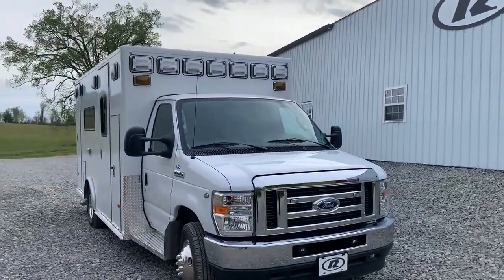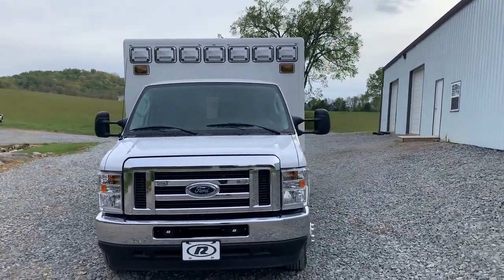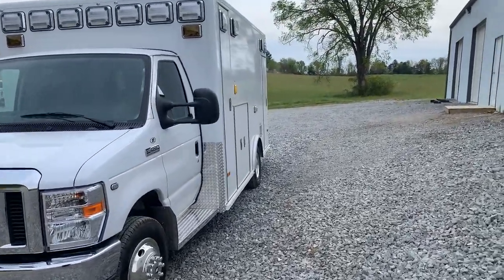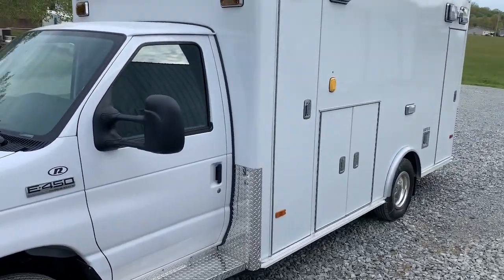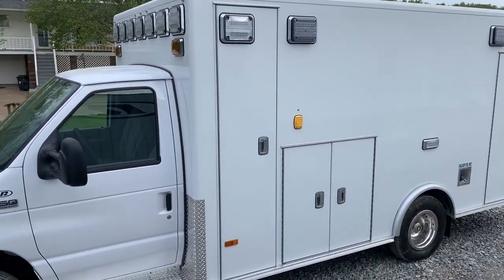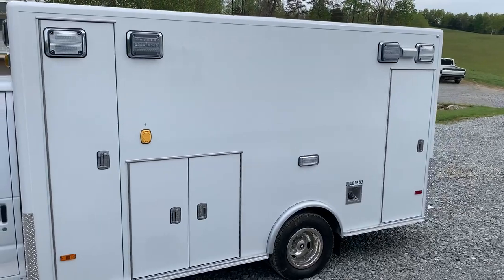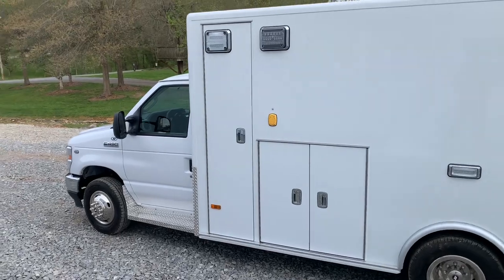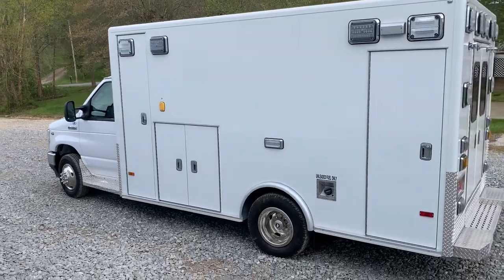It is in like new condition. Mileage is under 200. The chassis is a new 2021 Ford E450 with a 158-inch wheelbase. It is 2-wheel drive. The engine is a V8 gas, 7.3 liters. The overall length is 22 feet 9 inches, 273 inches. Overall height is 106 inches. Headroom is 72 inches. It is a P&L custom body module.